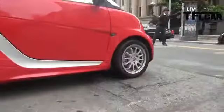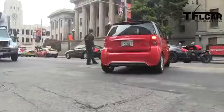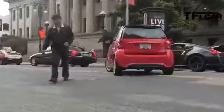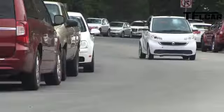Now, I've been lucky enough to drive most electric cars that are on the market. I can tell you that the Fiat 500e is the most fun. The Tesla Model S is the most luxurious and the most powerful. The Leaf, well, that one is a great little commuter car. And the Smart Electric is a great little urban car.